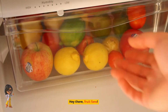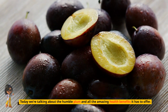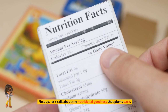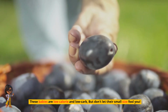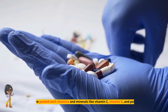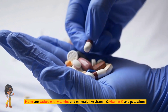Hey there, fruit fans! Today we're talking about the humble plum, and all the amazing health benefits it has to offer. First up, let's talk about the nutritional goodness that plums pack. These babies are low calorie, and low carb. But don't let their small size fool you. Plums are packed with vitamins and minerals like vitamin C, vitamin K, and potassium.